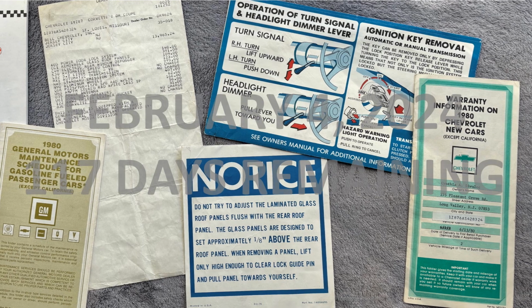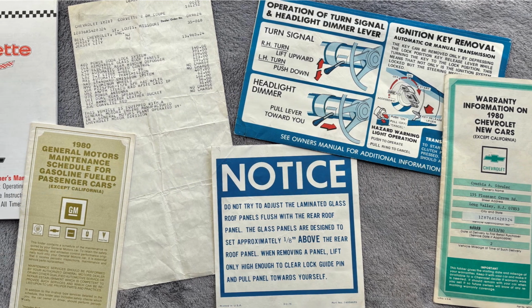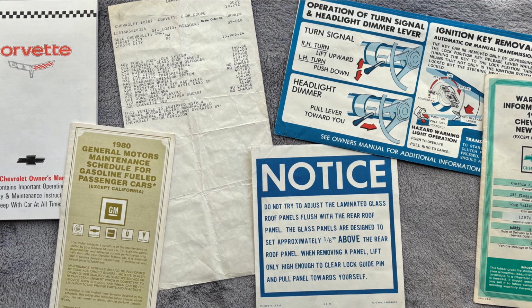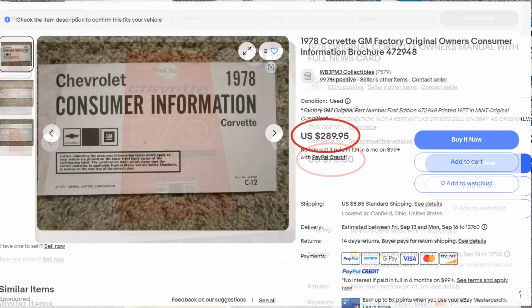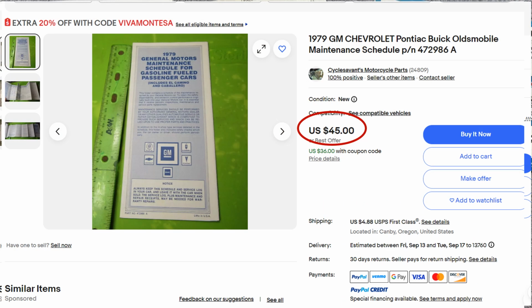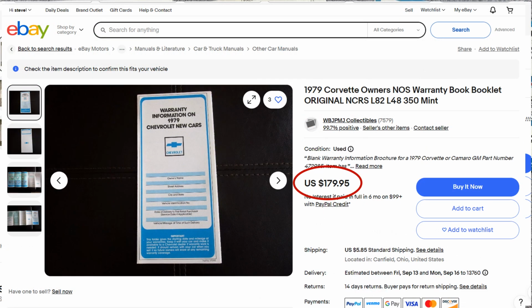We have done several searches for the missing glove box content. 1980 documents seem a little harder to find as compared to some, but the cost is no different. Very expensive. We will lose 3 points or so, but it's just not worth the expense at this point in time.